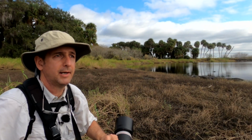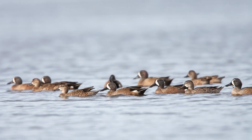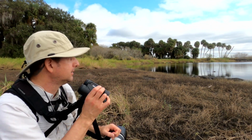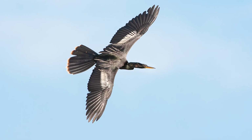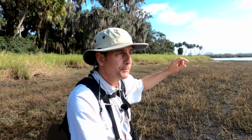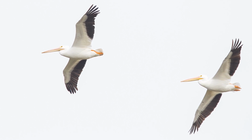Oh, what do we got here? Blue-winged teal. Oh God, it was a flock of 30 or 40 blue-winged teal. And what do we got here? Another anhinga, I think. Yep. So a few more bird species we're picking up. Common gallinule, just calling off to the far side of Deep Hole. Just had a pair of white pelicans go overhead, and there's a pair of bald eagles.